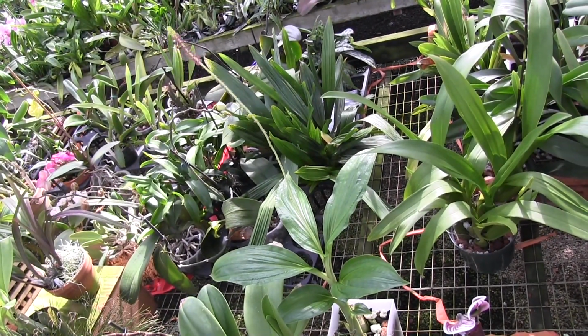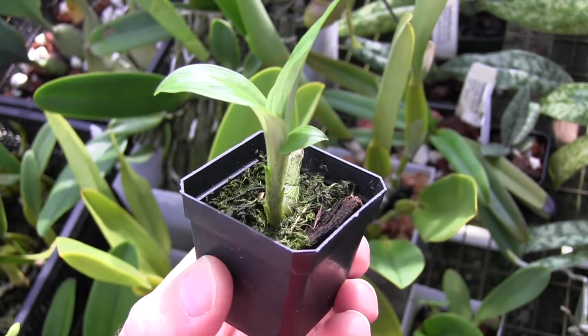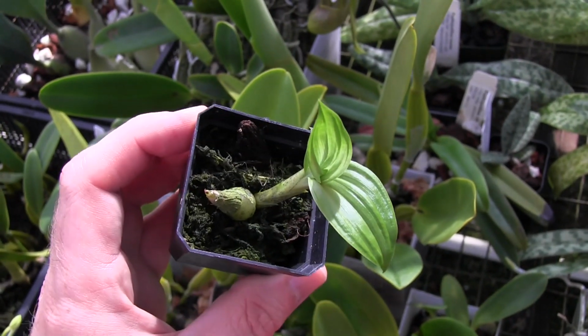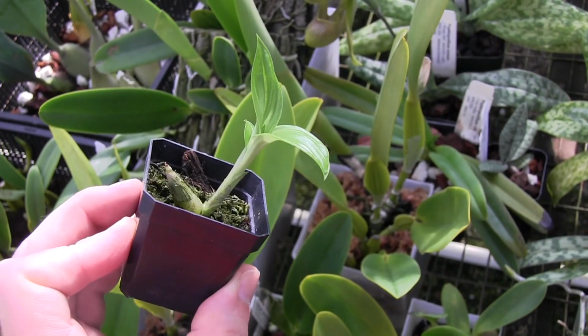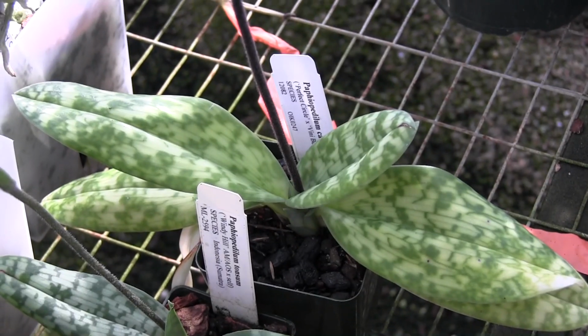But the cool thing about this one is that it puts out these little babies, and you can see here's one, it just kind of fits in the palm of my hand. And it's very prolific. The pseudobulb will put out the main growth, and then later in the season it starts putting off additional growths as well. So it's kind of a fun one to have, and a really easy grower, and blooms reliably every spring.